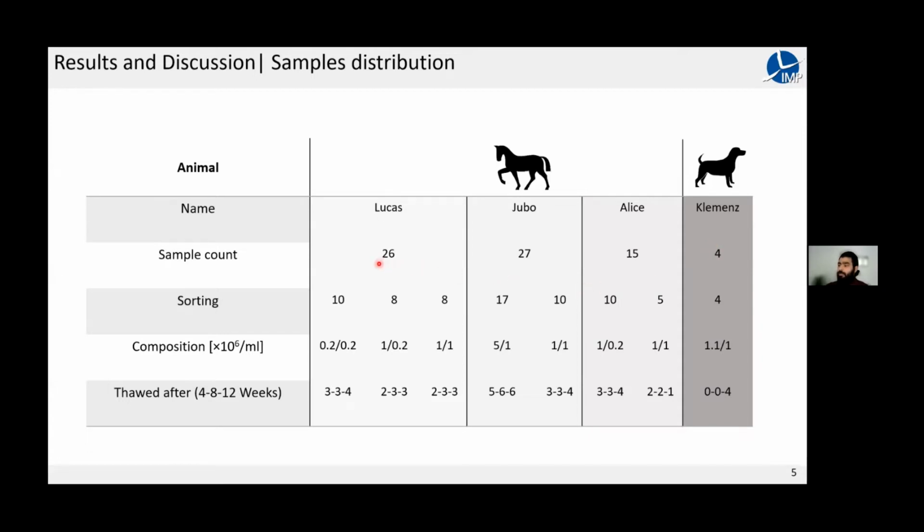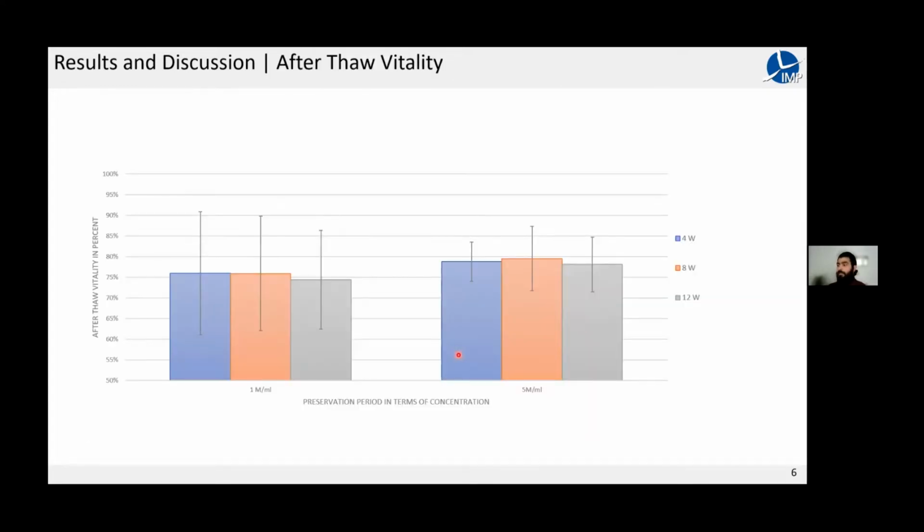Here I want to address an issue: the total count of the cells differed between the animals, so we had to work with the same concentration but sometimes different total volume of samples. So we worked with 2 concentrations, as I said above, 1 and 5 million cells in 1 milliliter, but 2 different total volumes also, 0.2 and 1 milliliter. To this issue, I'll come also at the end.